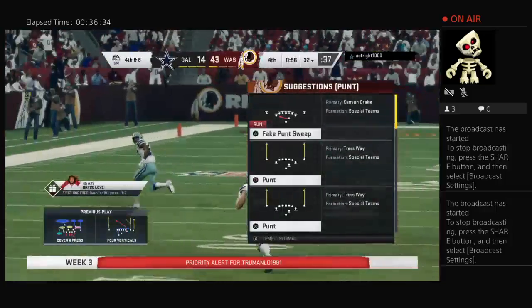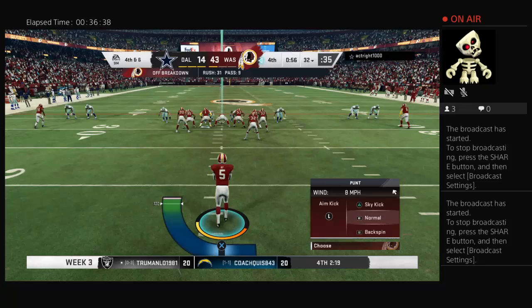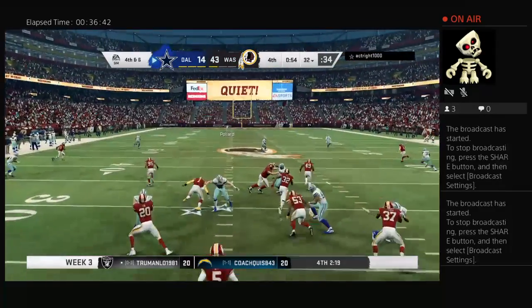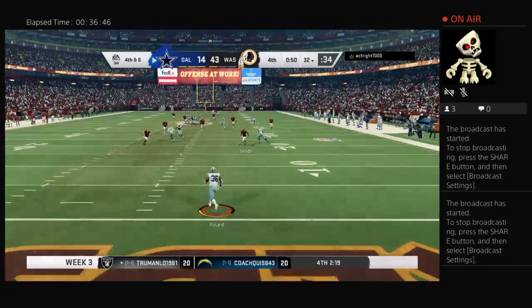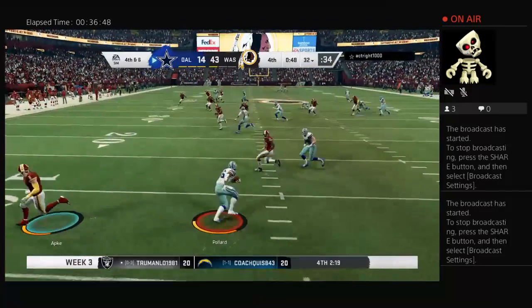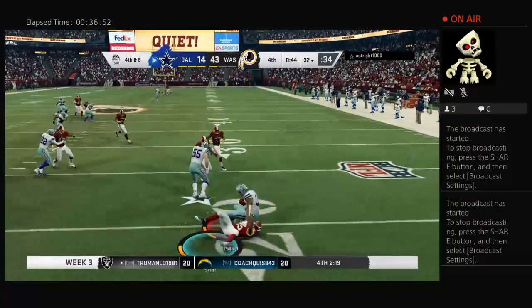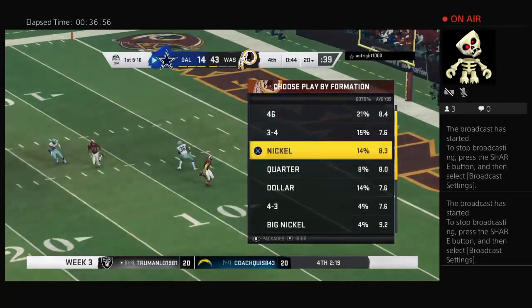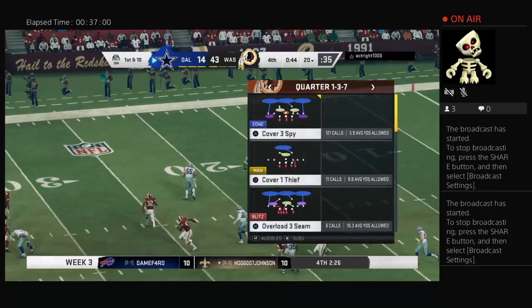Bold play call there. Now it's 4th down. They had enough yards for the 1st down, but a clutch hit right there defensively jars it free. No 1st down. And he'll take this in at the 1-yard line. The Cowboys take over 1st and 10 at their own 20-yard line.